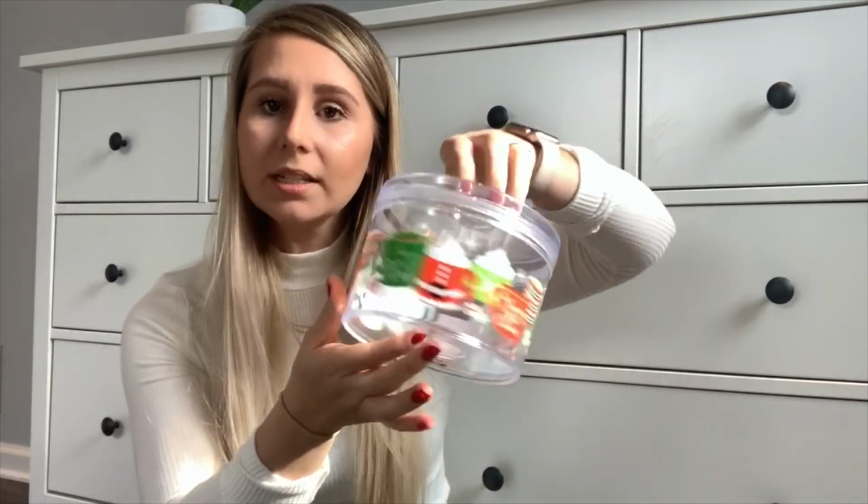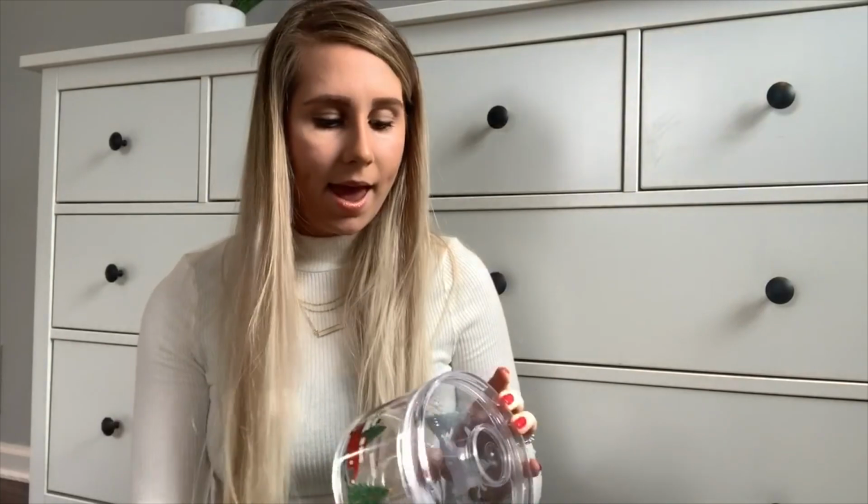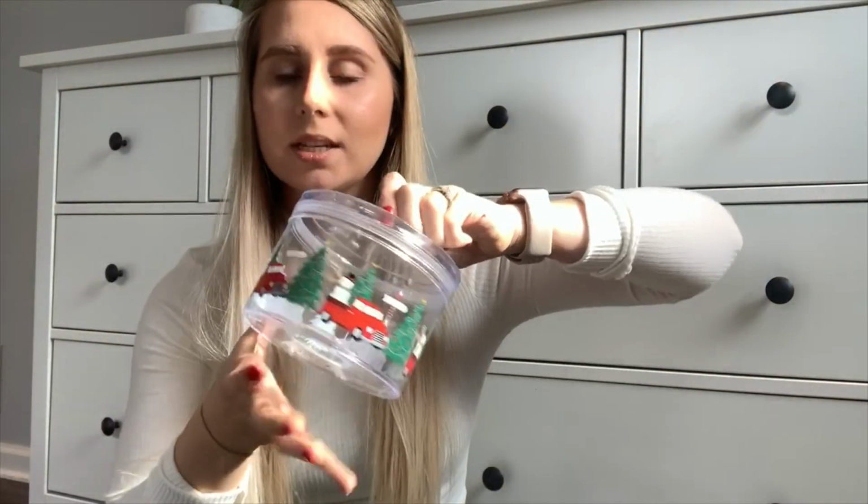Then one of the last things that I got, which I love, were these really cool containers. They're these Christmassy containers. They had several different options. This one has little mugs on it, and this one has little red fire trucks and Christmas trees, and super cute. And they're actually airtight. And I figured you could use this for so many different things. You could use this to store like candy. You could use it as a decor piece.